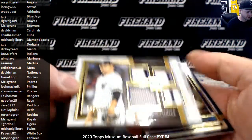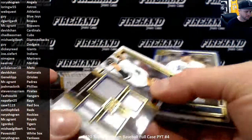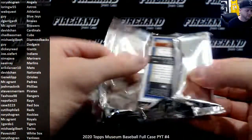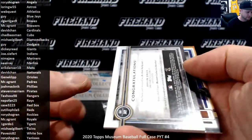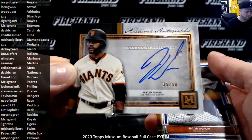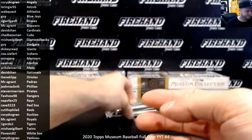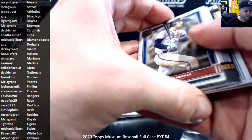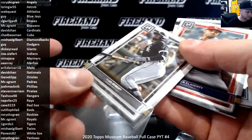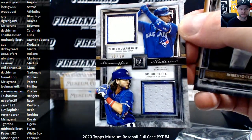Tanaka for the Yankees, quad relic to 25. Brendan McKay, rookie to 150 for the Rays. Trout base. Jalen Davis, the Giants, number to 50, bronze parallel, rookie auto. Jacob deGrom. Pack feels very thin. It's just a jersey, that's why. Luis Robert base rookie for the White Sox. It's Vlad Jr. and Bo Bichette double jersey, 36/50.